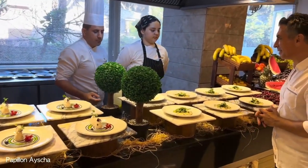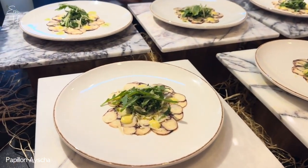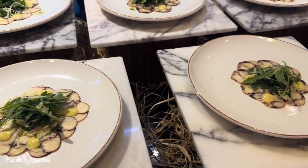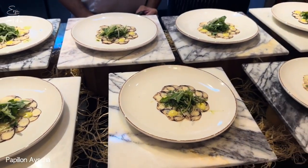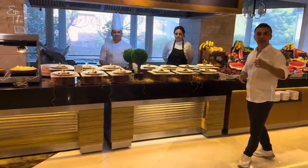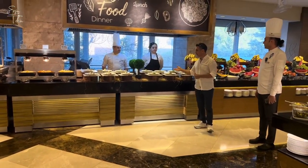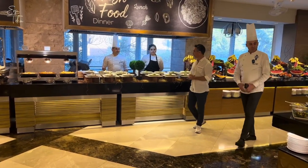And here we have octopus carpaccio. There's pesto sauce, there's arugula, there's mustard sauce. For good starters, my brother Ibrahim should take a picture of this place. Of course, you can make your own starter plate, but you can also take one of these carefully prepared plates and go to your table right away.